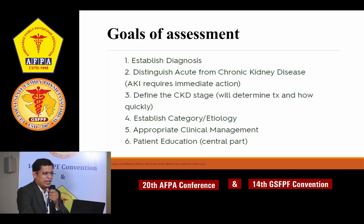So the goals of the assessment whenever the creatinine is raised are, first of all, to establish the diagnosis. Second, whether it's acute or chronic kidney disease. Usually acute kidney injury needs immediate action, and is almost always reversible in 90 to 95% of the cases. Define if CKD, determine the stage of the disease and determine the etiology of the disease. Appropriate clinical management is indicated, and of course the central part is patient education.